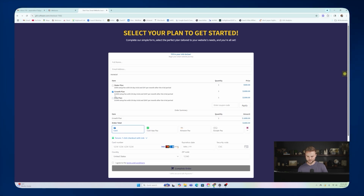And right here, you can see it says $1,000 setup fee with 30-day trial and $297 per month after the trial period. And you just want to make sure they know, right, this is actually going to be $2,000 setup. It's just going to be $1,000 today, then another $1,000 once the website's finished after a week or 2 with some back and forth once it's perfect, just the way they like it.